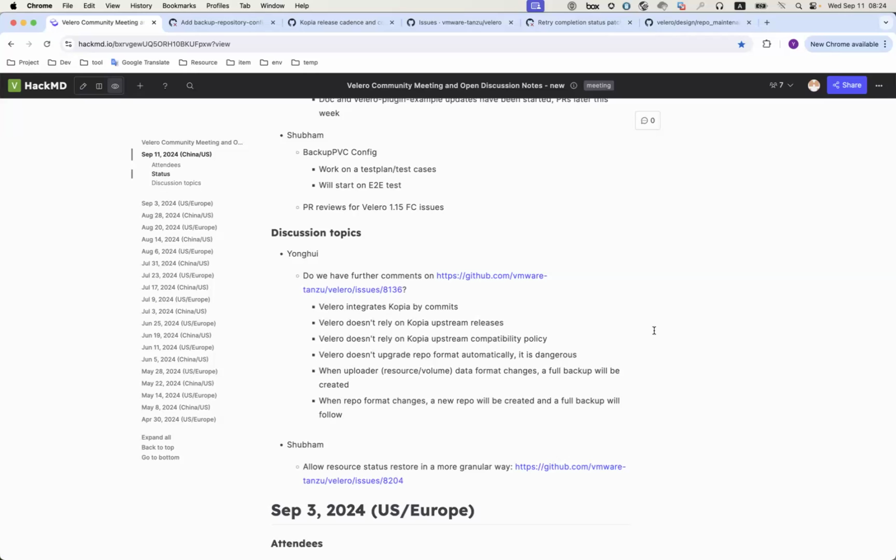The other thing is, as we mentioned here, the repository upgrade is a very heavy and dangerous thing. For example, the Kopia upgrade command will need to read all the indexes into memory, do some reorganization, and write it back to the repository. So it's very dangerous. What we prefer is to leave this option to users. I mean, users can connect to this repo through the Kopia command and run the upgrade if they want.